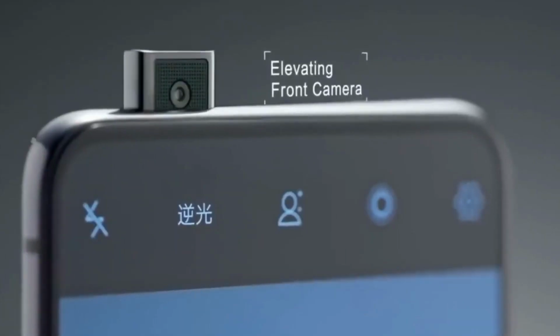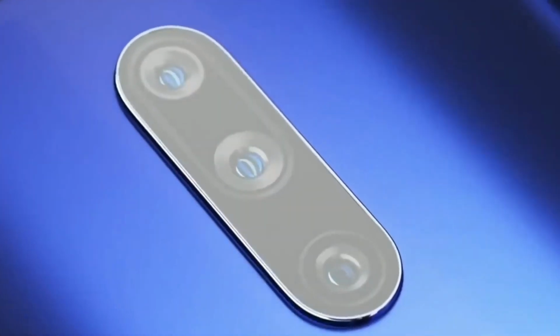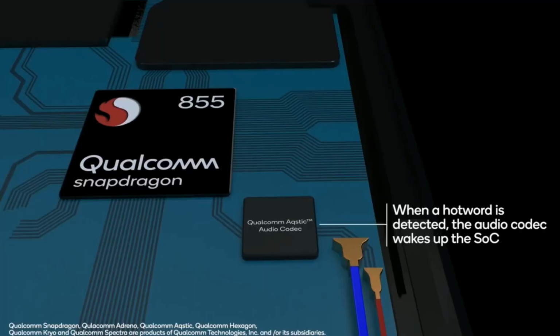What is up, guys? Today we're going to be talking about the best mid-range smartphone. So we're going to keep it under $500, starting with the Realme X2 Pro. This phone is a beast. I can't wait to get my hands on it when it comes to Amazon. So why is this phone a beast?